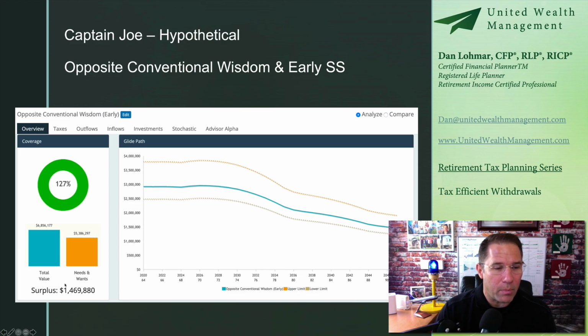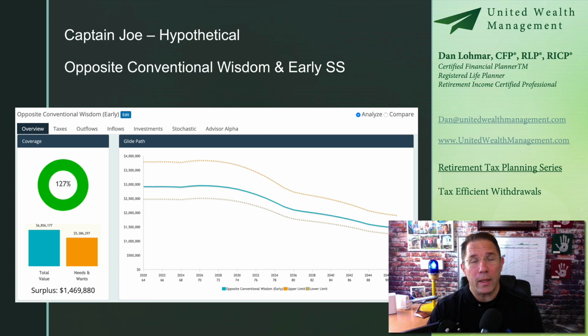He has an ending account balance of roughly $1.5 million, but his account is depleting the entire time. If you do a Monte Carlo simulation on this, he's looking at about a 70% probability of success, which is not great. I would not take anything less than about 85% probability of success when I'm looking at spending and investment strategies.